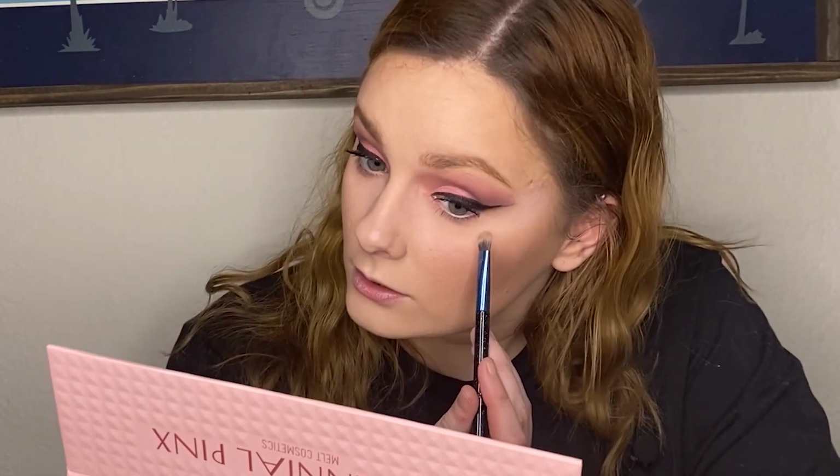I'm not gonna put on lashes because I'm just getting over some issues with my eyeballs, and I feel like putting fake eyelashes is just gonna exacerbate that, and this is not cleanest.